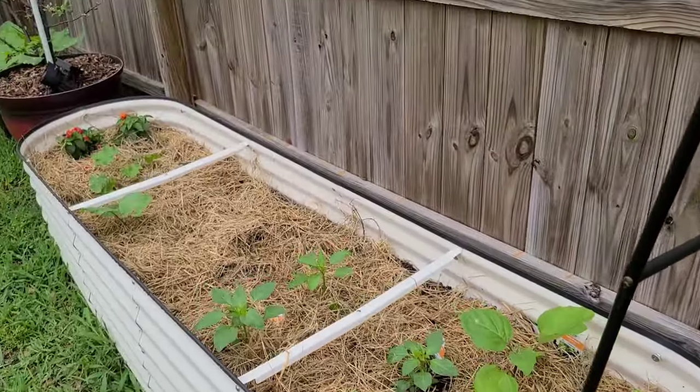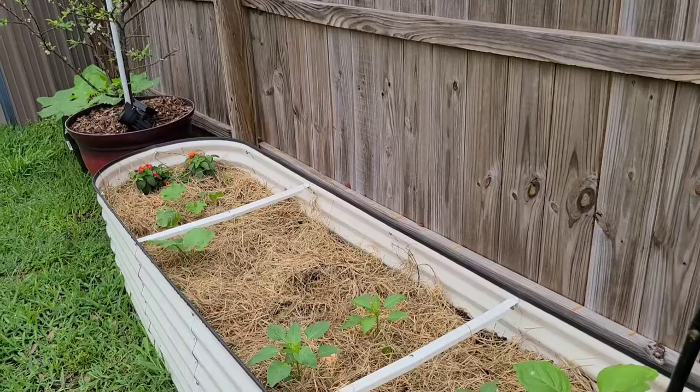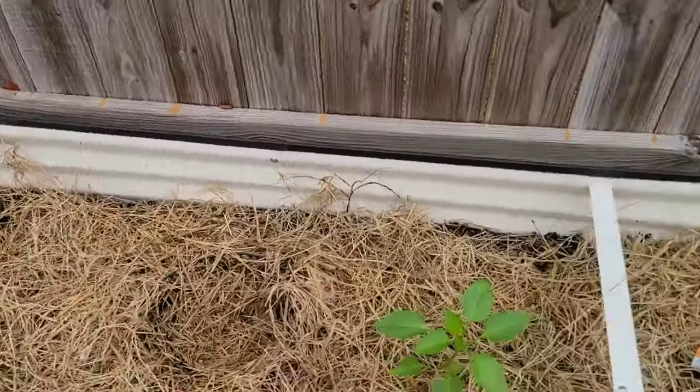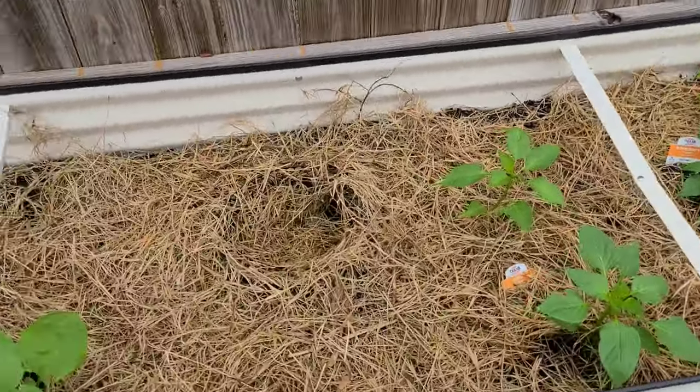I'm just so happy my stuff is growing. Y'all had me like, what? I mean, I was researching and reading, almost in tears. Like, Lord, please don't let me fill this thing up and my food don't grow and everything die. You know what I'm saying?